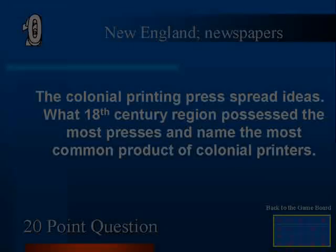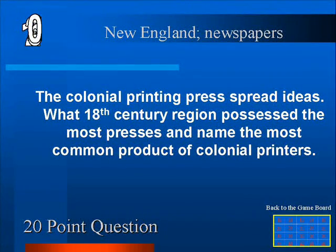The region: New England, and the product: newspapers.